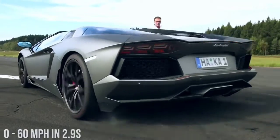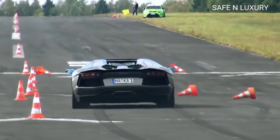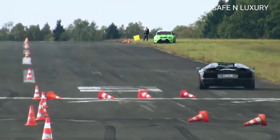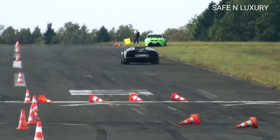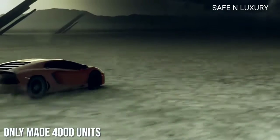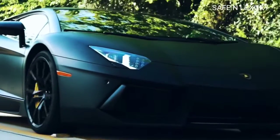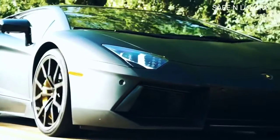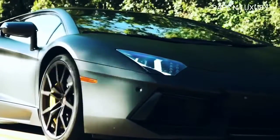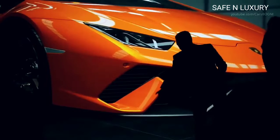It features a 0 to 60 mile per hour time of 2.9 seconds and was designed as a replacement for the Murcielago when it reached 10 years old. Lamborghini only made 4,000 units. That included 8 modes to produce the carbon fiber build for 500 units apiece. Once they started making them, it took them 15 months to build the initial 1,000 units for customers.